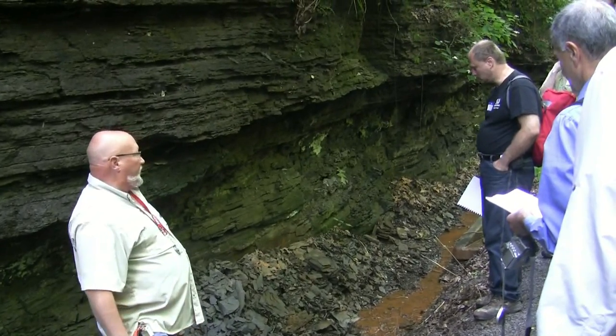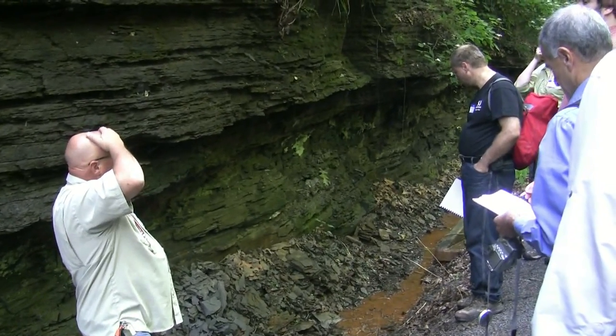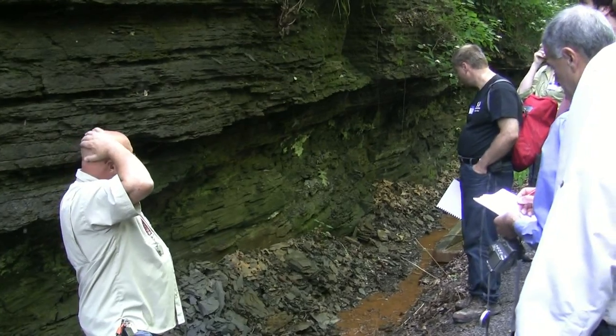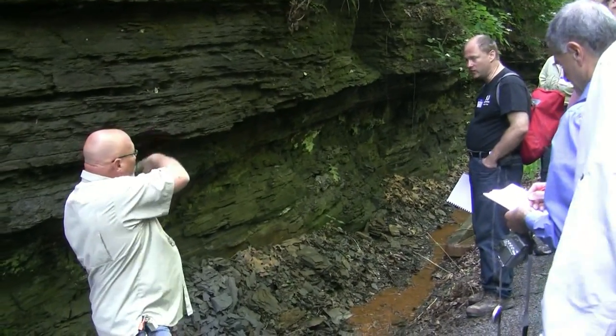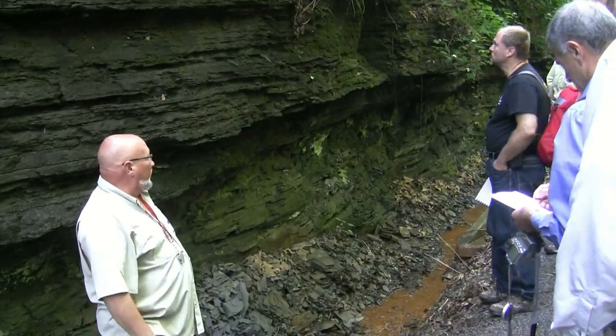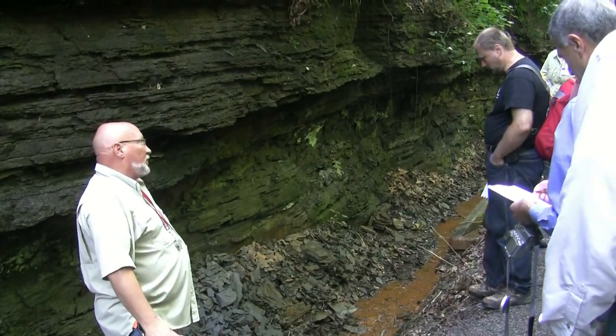Any other questions? How thick is this unit? It varies. I think in this area it's probably 40 to 60 feet thick, this particular one. And of course it's just sort of put together with the Tradewater, which is a couple hundred feet.